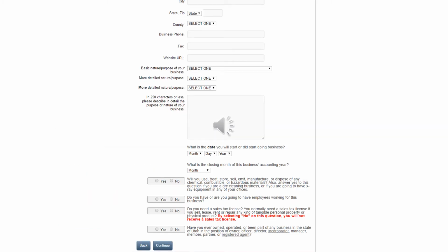The next two pages are a list of questions. They need your address. It's pre-populated, so as you've put your address in before, it should pop up as you begin to type it in again, which makes it a little easier to accomplish this page and the pages to come, because they ask for it over and over again. For the date that you will start doing your business, I'd give yourself a day or two, because you are going to have to get a license from this city as well.